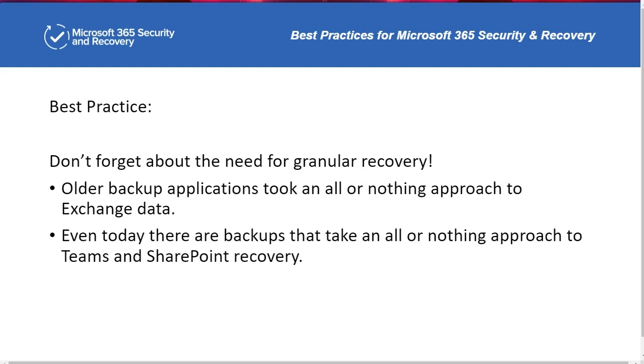So another best practice, and this is something that I've already touched on a few times throughout this presentation, is don't forget about the need for granular recovery. I talked about this with regard to Teams, about that there's a big difference between restoring an entire team and restoring a file or an application within a team. So make sure that you can restore your Microsoft 365 data at whatever level of granularity you need, that you're not locked into a situation where you have to do an all or nothing recovery. And as crazy as it sounds, there are older backup applications that will still lock you into this model. This is more true with really old, low-cost or free backup applications, but such applications do exist.